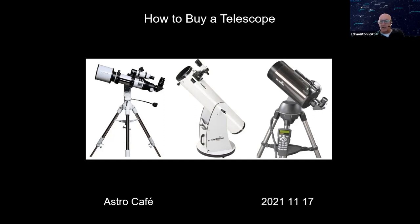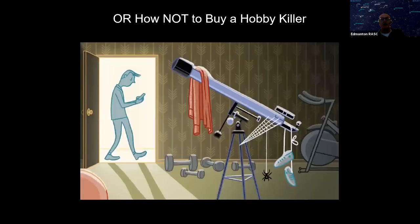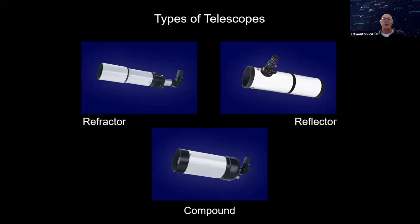And the idea here is to try and help you make a good decision to buy a good first telescope, as opposed to buying a hobby killer, right? The phrase we like to use on a number of telescopes that each and every year are on the market and do not lend themselves to a good first experience using a telescope. And in fact, can kind of kill a hobby before it even gets going. And that's the last thing we want to see happen to people. So this is what we're going to focus on.